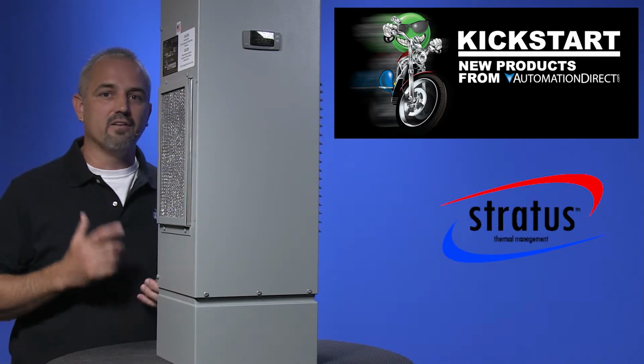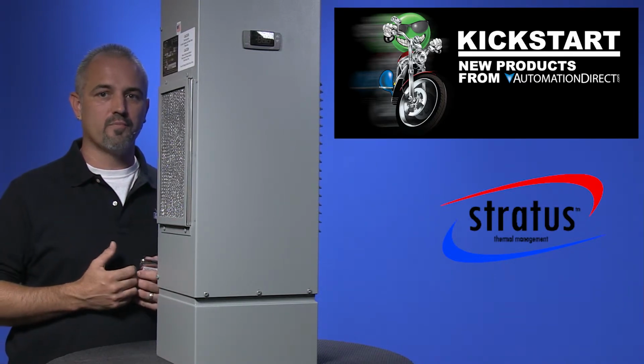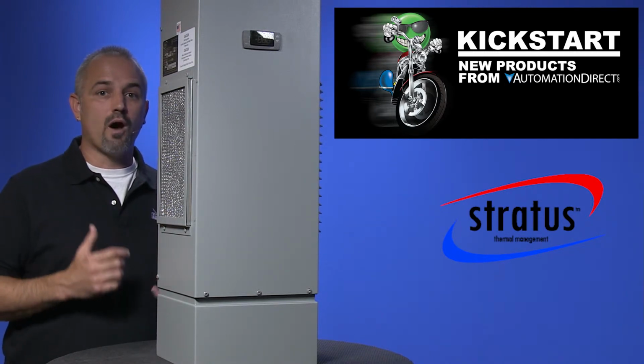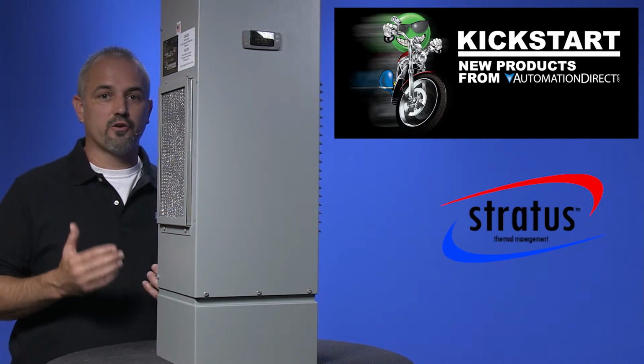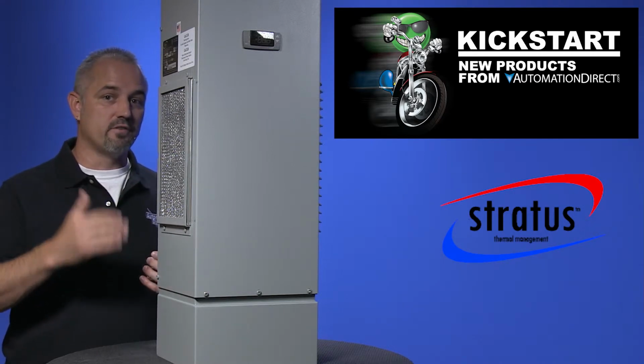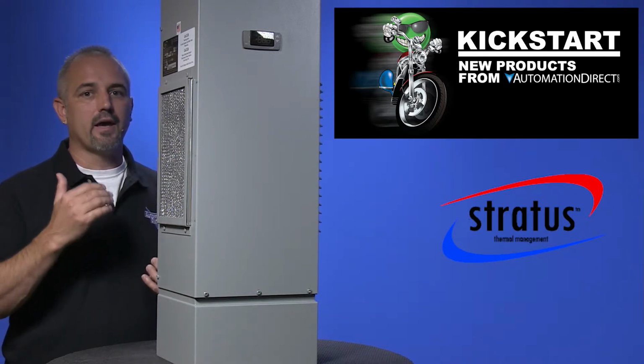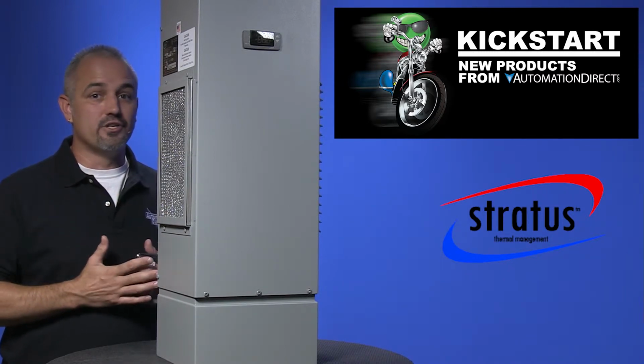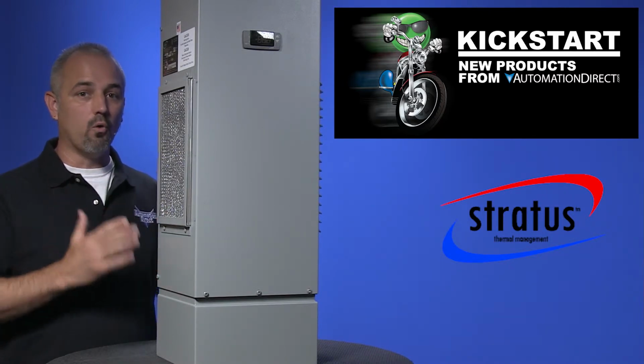Some of the features found in these Stratus air conditioners are their NEMA 4, 4X, and 12 rating, pre-wired for external alarm monitoring connections, CFC-free refrigerant, anti-short cycle compressor protection, highly energy-efficient compressors, and more.